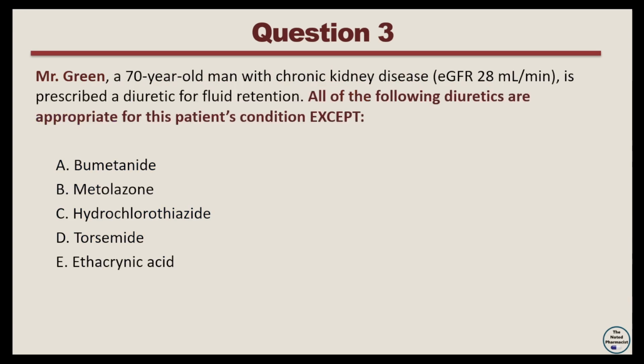Question 3. Mr. Green, a 70-year-old man with chronic kidney disease with an eGFR of 28 ml per minute, is prescribed a diuretic for fluid retention. All of the following diuretics are appropriate for this patient's condition except: Option A, bumetanide. Option B, metolazone. Option C, hydrochlorothiazide. Option D, torsemide. Option E, ethacrynic acid.